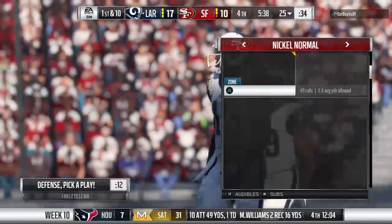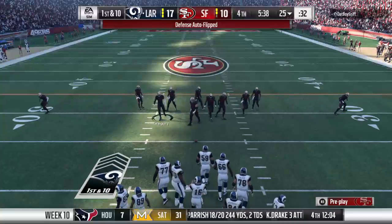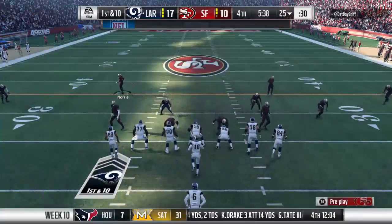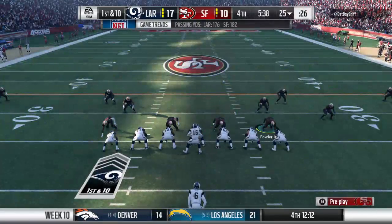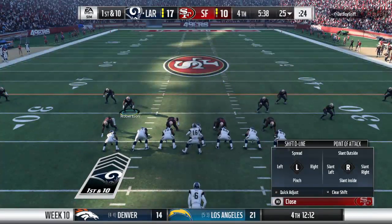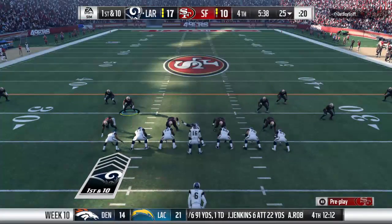And when you start plotting for this drive, when you start thinking to yourself, okay, what are we going to do? You don't go away from what you did before because that worked, but you have to be prepared for wrinkles and counters because you know they'll make some adjustments. 2 for 66.